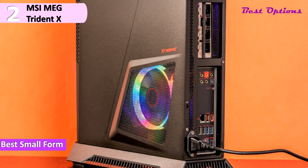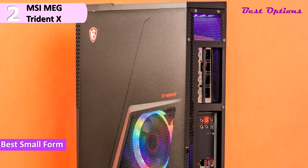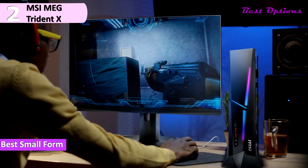MSI includes a second right panel made of tempered glass for an edgier, reflective look. It further emphasizes the tower's 4-zone RGB lighting. The zones, 1 on each side and 2 on the front panel, are customizable within the MSI Dragon Center app.